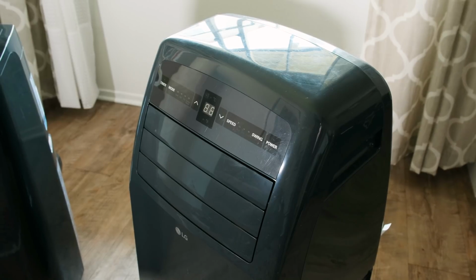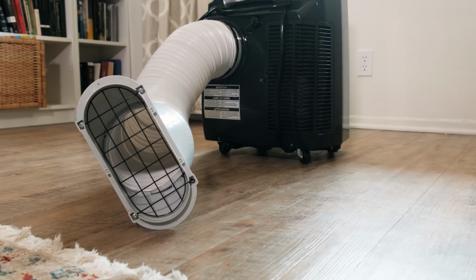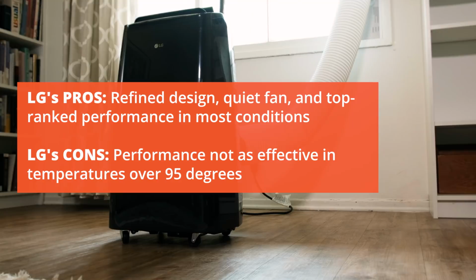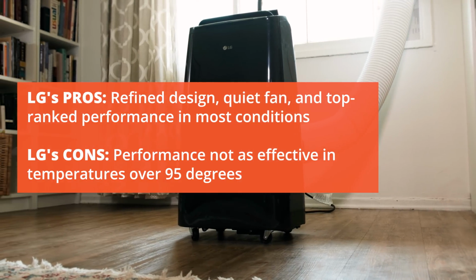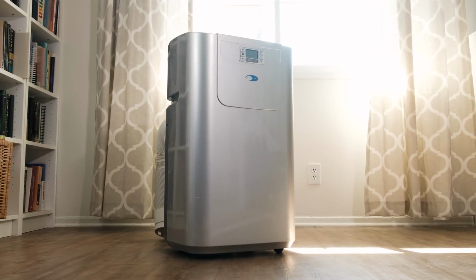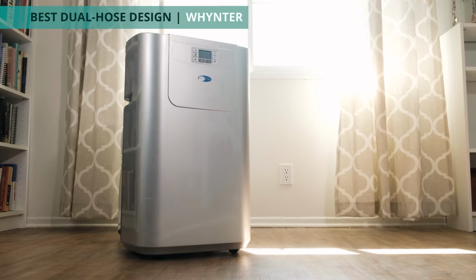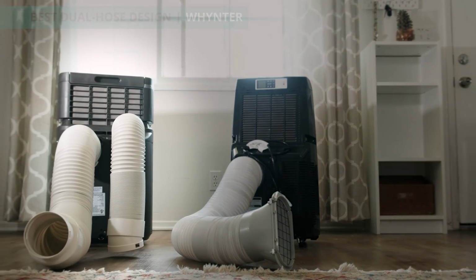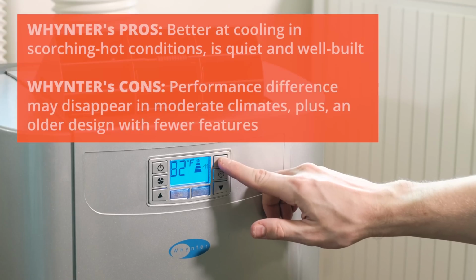However, if you're in a climate where temperatures soar above 95 every week during the summer, the LG's single hose design just isn't effective. Instead, you'll want to choose the ARC-122DS from Whynter. This one uses a dual hose design that can actually cool a room during a heat wave, and it's also a well-built quiet performer.